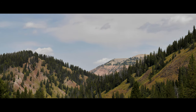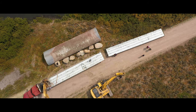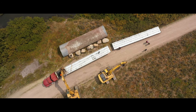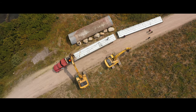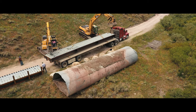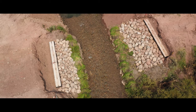It was an interesting project because it started out as a timber sale. What happened was that as part of the timber sale, the Forest Service knew that they were going to have to fix up the roads in this general area so that timber trucks could get in and out of here. And they saw it as an opportunity to say, well, if we're going to be fixing the roads up anyway, let's look at all the stream crossings in this area and see where the barriers are.